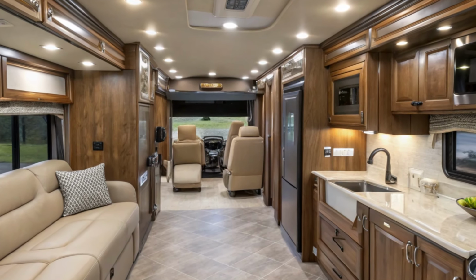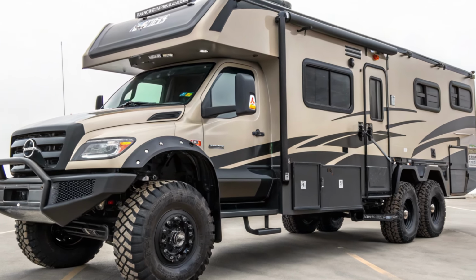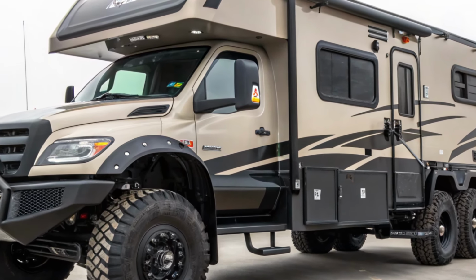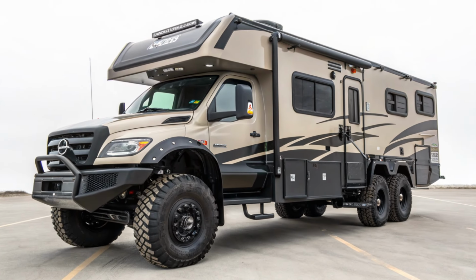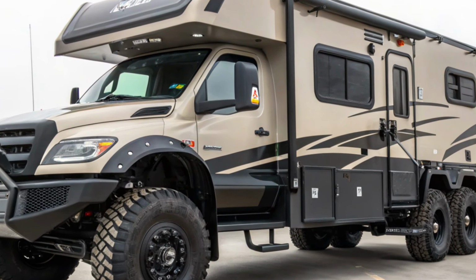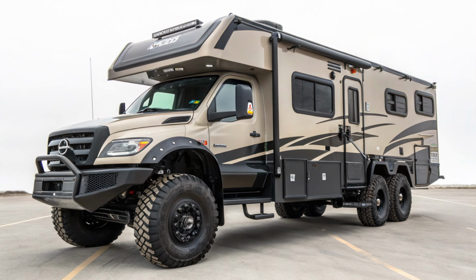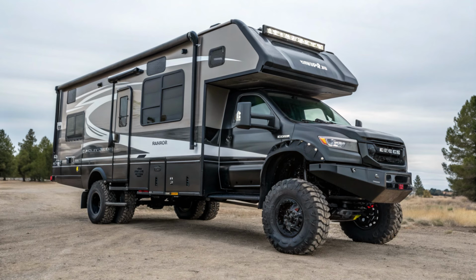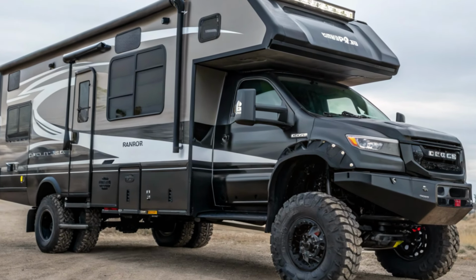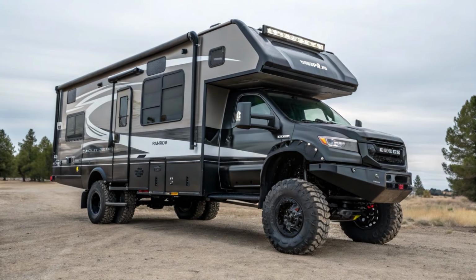The Jayco Command Center lets you control virtually everything: lights, climate, tank levels, from a touchscreen panel or smartphone app. It's solar-prepped, features a powerful Onan diesel generator, and comes lithium battery ready, meaning it's fully equipped for extended off-grid stays. There's also an advanced 360-degree camera system, multiple USB charging ports, and dual touchscreen displays up front for navigation and entertainment. This isn't just a motorhome.